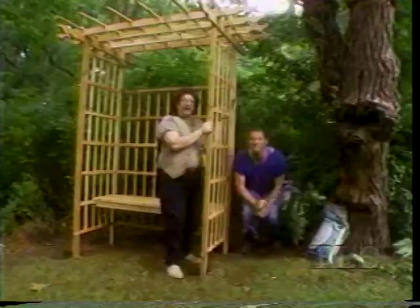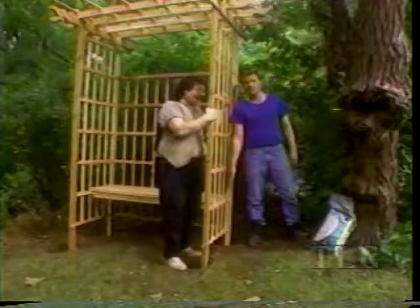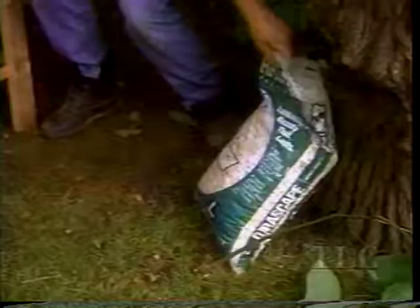Now, the arbor is built, and it's sitting in its holes, but it's moving around. That's because the holes aren't filled with anything. So we have to pack in some material. And the material that we're using is stone. It's marble chips.